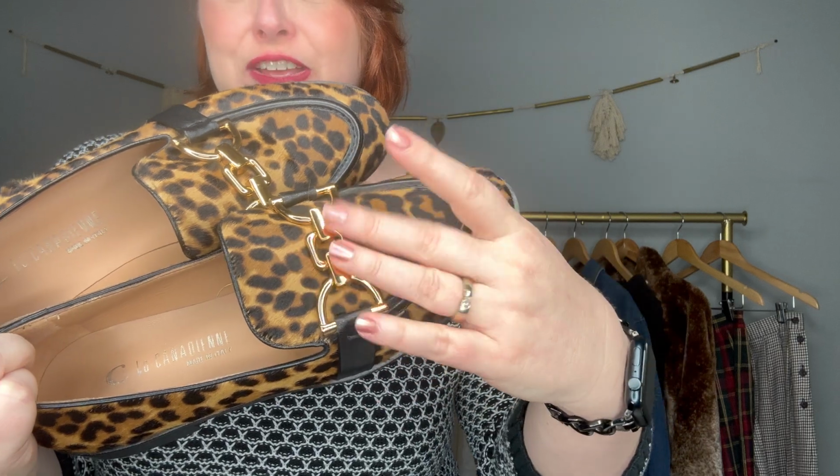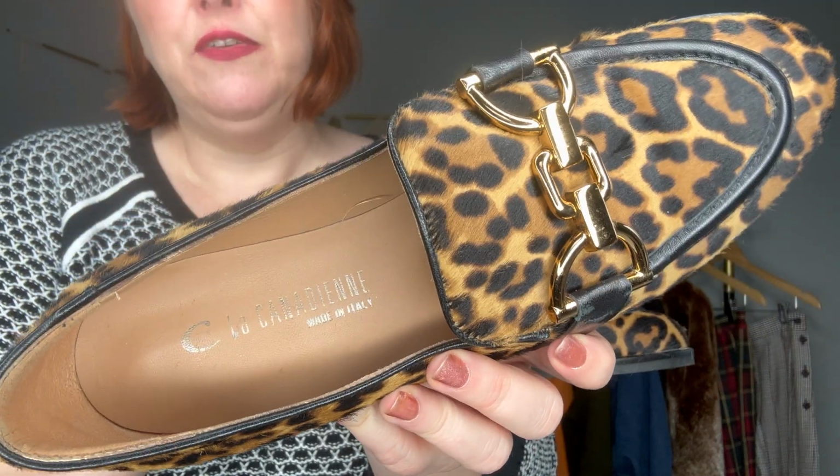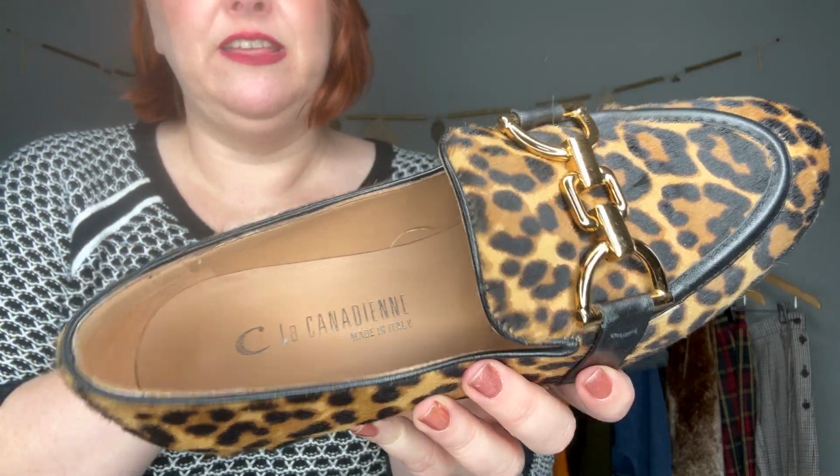There's another item that I paid up for that I really hope pays off, but I mean, how could you say no? Not only are they animal print, they are calf hair, pony hair. I'll list below what it said online. Big chunky gold hardware. They are L.A. Canadian, which is a higher end brand, but I don't really know how it does resell because I wasn't finding a lot of information on it. They are made in Italy.